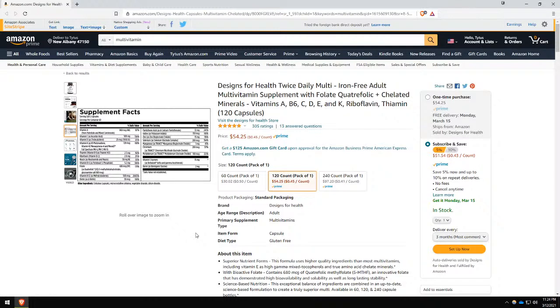So, yeah, your options are the Thorne, the Designs for Health, and the Pure Encapsulations. Designs for Health and Thorne, if I was going to take it myself, I'd recommend 1 a day. And of course, I'm not a medical healthcare professional, I'm not a doctor. This is just my advice, as if you were myself or my friends or family. But yes, these are 3 multivitamins that I like.